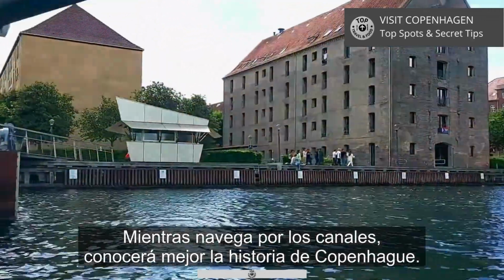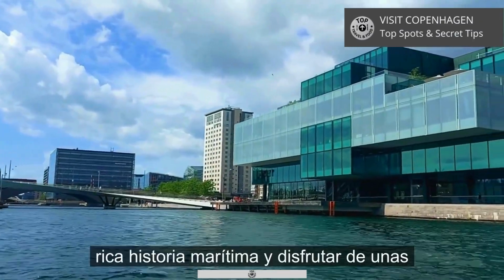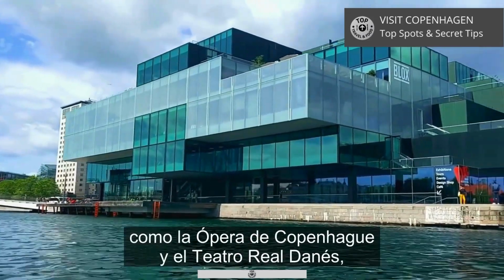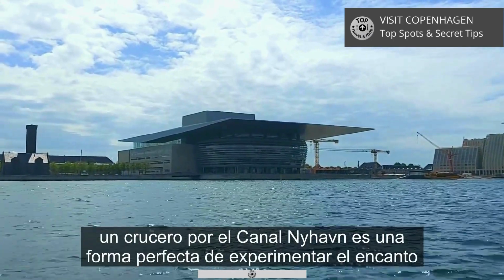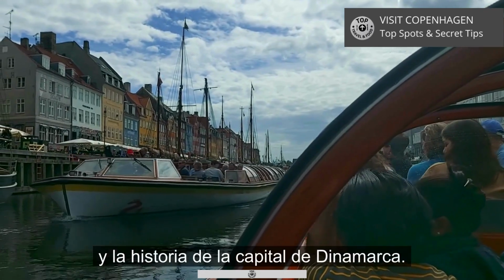As you navigate the canals, you'll gain insights into Copenhagen's rich maritime history and enjoy stunning views of key landmarks like the Copenhagen Opera House and the Royal Danish Playhouse. A Nyhavn Canal cruise is a perfect way to experience the charm and history of Denmark's capital.